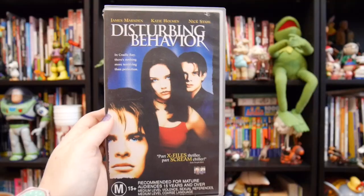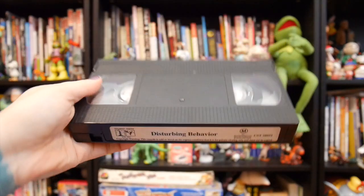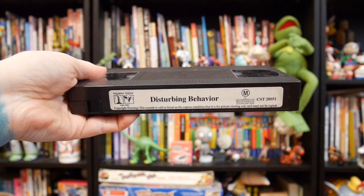It's time to talk VHS. If I showed you all the videos that I purchased this month, you would think that I was crazier than I already am. So I'm just going to show you two of my favorites. How about this for a suspense thriller starring Katie Holmes from Dawson's Creek? It's Disturbing Behavior. I remember loving this movie as a teenager. I haven't seen it in many, many years. I can't wait to watch it. Actually, I might watch it tonight.